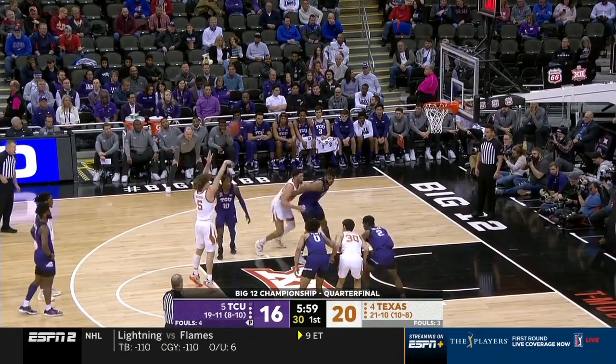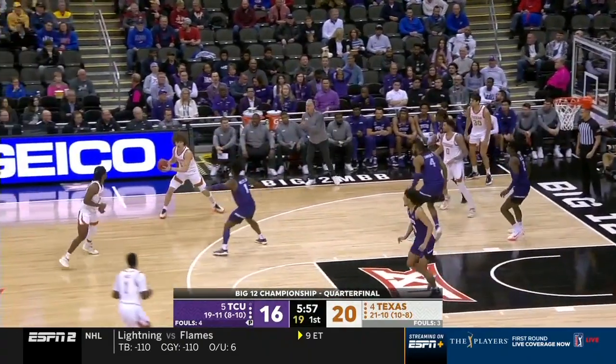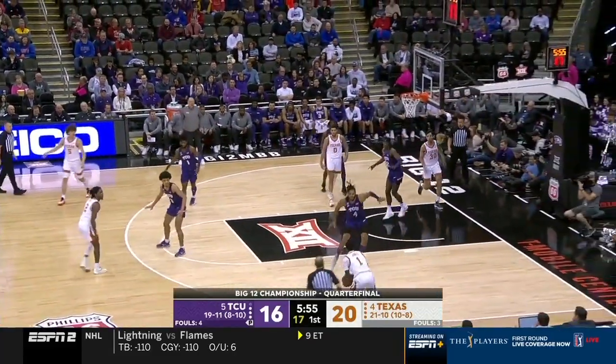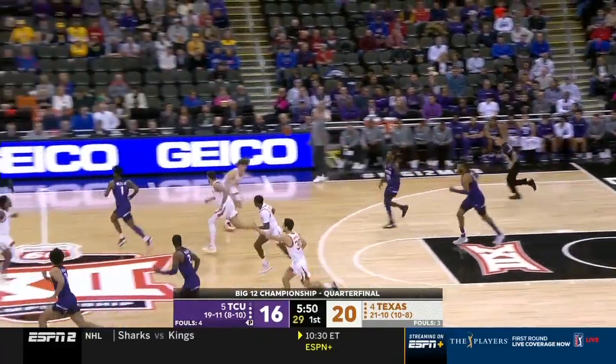Well, this is a Texas team that won the Big 12 championship a year ago, but under the stewardship of Shaka Smart, they did not win a game in the NCAA tournament, and that would be unacceptable for a Chris Beard program.